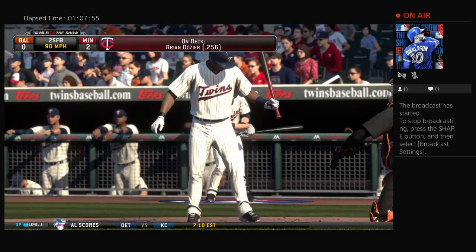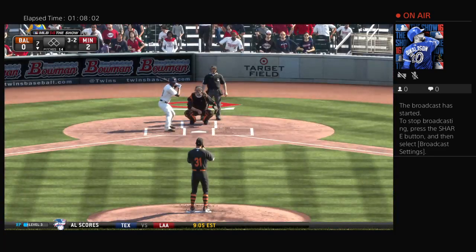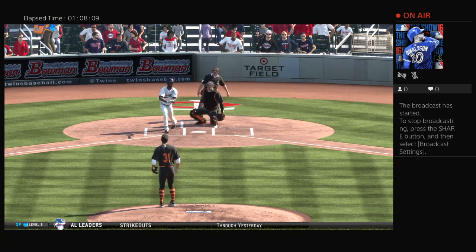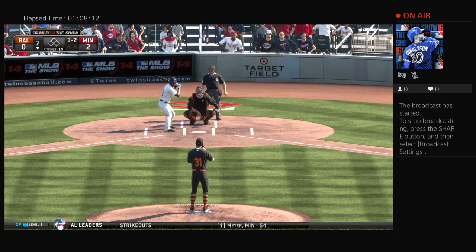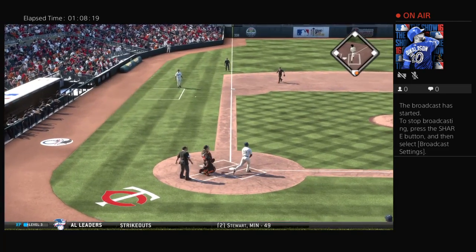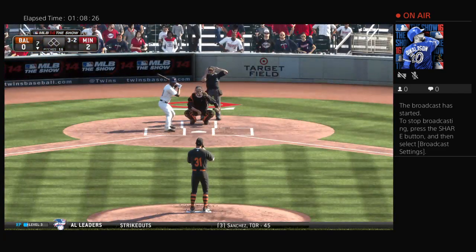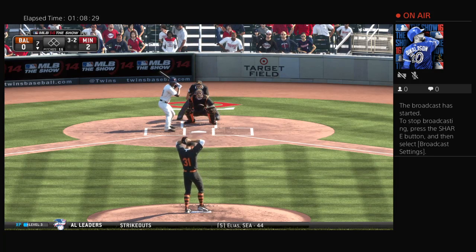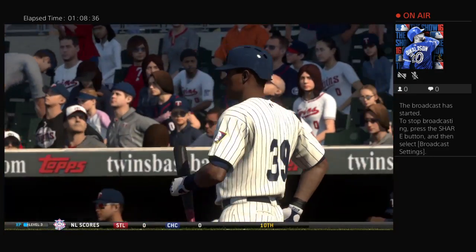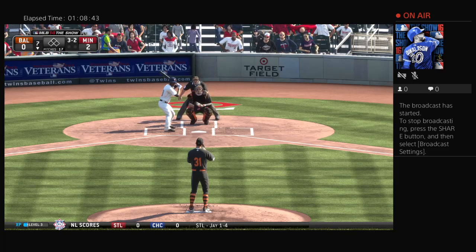And this misses from Jimenez, and that'll fill up the count now. 3-2. I had him guessing that time as he's barely able to foul it away. And he just manages to stay alive here as he fights this one foul. And he's just going to make him throw as many pitches as he can as he fouls another one away, and it's still full at 3-2. He'll try it again. 3-2.